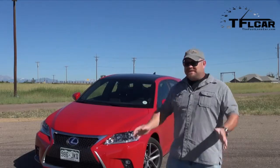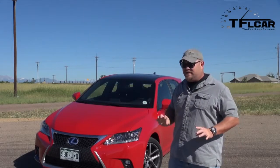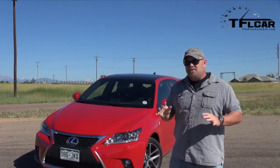What that basically means is it's a CT200h with nicer wheels, a black roof, and interior upgrades. And new for 2014 on all CT200hs, a new front end, a new rear end, and well, basically that's about it. A little bit of stuff on the inside too. The question is, is it worth around $42,000? Find out next.